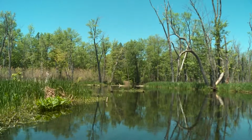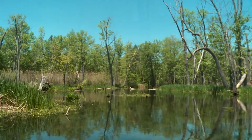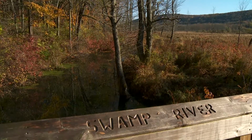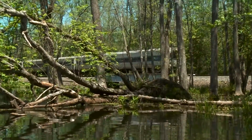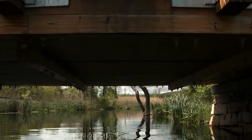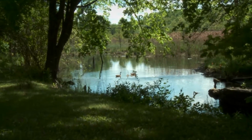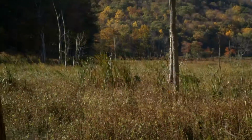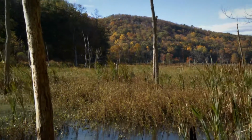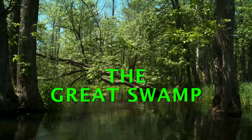Just 60 miles north of New York City, in the southern Harlem Valley, a little off the beaten path, running along the railroad bed, sliding under bridges, easing through town, and spreading out in a network of fens, rivers, and marshes, you'll find one of New York State's largest freshwater wetlands, the Great Swamp.